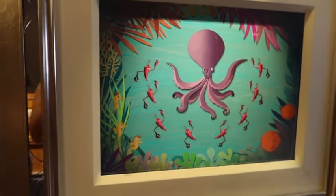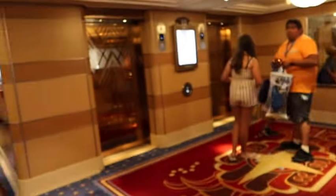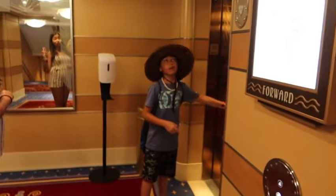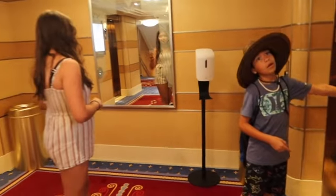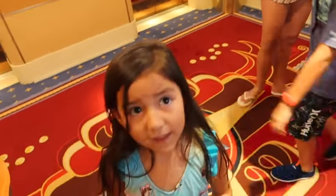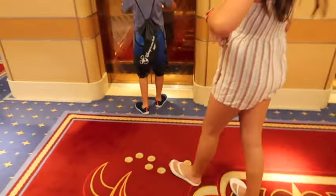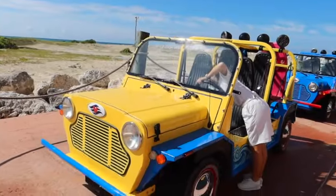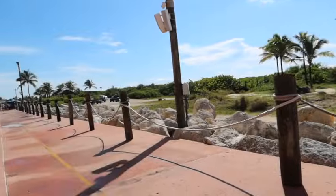Artwork is coming to life. Cute. All right, guys, this is it. We can go to three. We can go midship. But then we're going down. We're gonna get out on Castaway Cay. Where's the Mickey hand? The Mickey hand? Yeah. Oh, it's downstairs. Looks like the Mickey Mobile is getting a complete washdown.